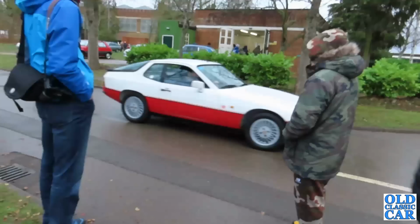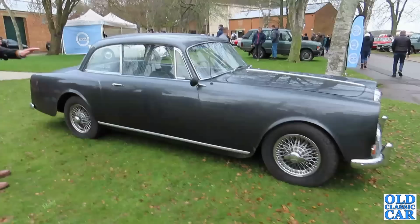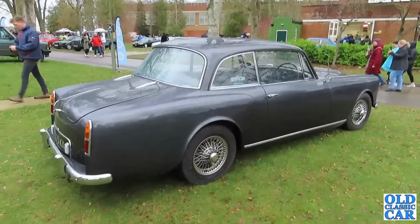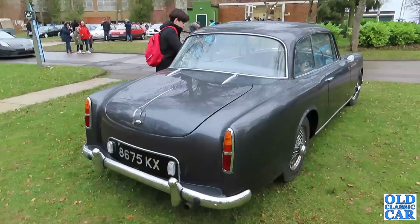Here we've got an Alvis, wonderful car. The TD21s were a car I did have a look at a couple of examples when we were thinking of what to replace the various restoration projects that we sold with. And the coupe, the fixed head versions of these, are still relatively affordable compared to comparable cars from the likes of Jaguar and such like. The open top cars are getting serious money now, but these fixed head coupes are much, much cheaper and arguably probably nicer looking.